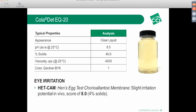The typical properties here, delivered slightly on the alkaline side, 40% solid, about 4,000 centipoise, fairly light color for this product. It has been tested for irritation and came out quite low, 8.0 for the irritation on this. And although it says 4% solids, I believe it's actually 10% solids that we tested this product at. So at a typical use level, very low irritation, less than the Johnson's Baby shampoo.